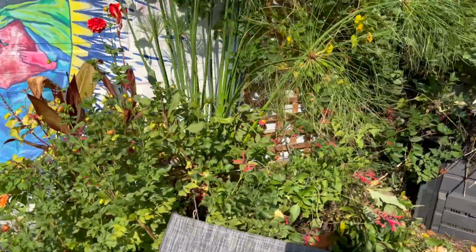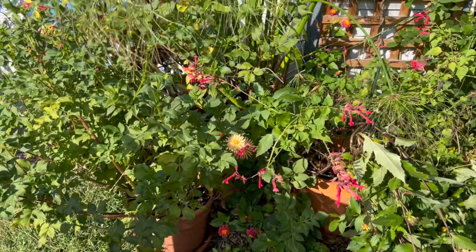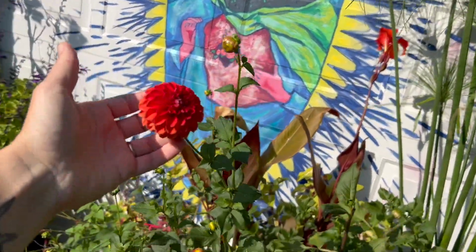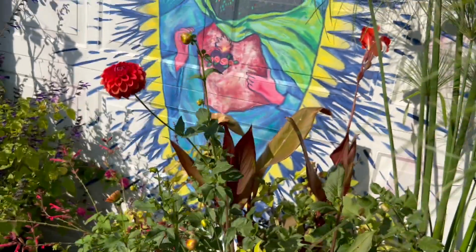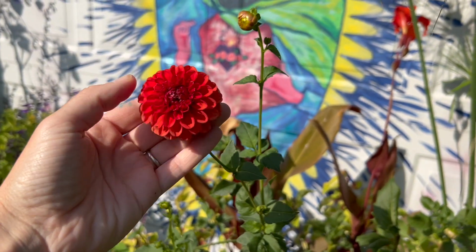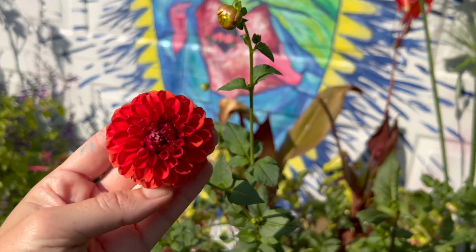who did not survive the heat wave as well. And so that's partly environmental, partly me just being a boob and not watering as much as I should have right after we had all those rains. But this is Lollipop. Isn't that cute? I love that red color.